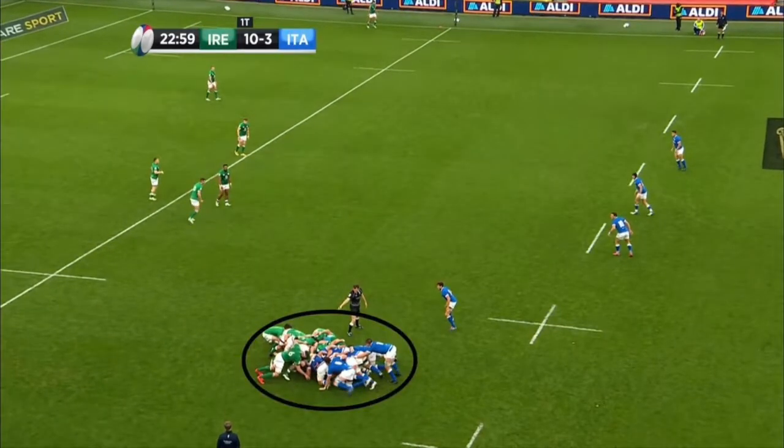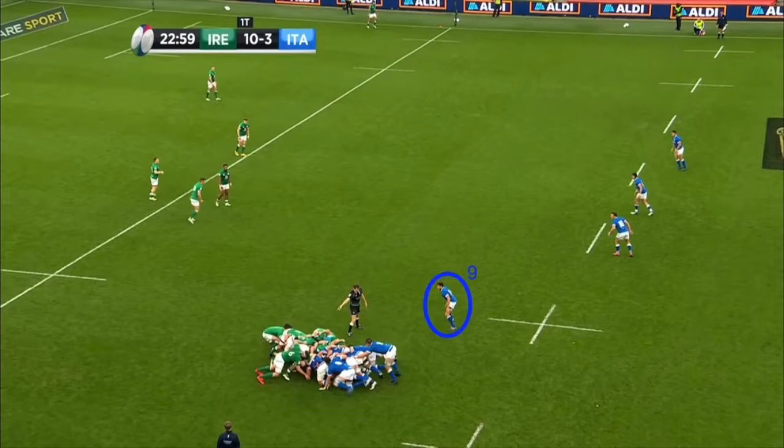As you can see, with the scrum being on the right-hand side of the field for Ireland, the scrum half for Italy has already detached himself from his usual positioning and begun to manoeuvre himself closer towards where the attack will inevitably be heading, making sure not to give too much space for his back row to cover if Murray does decide to scoot from the base.